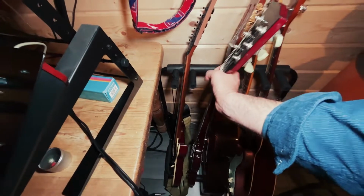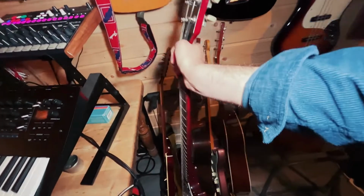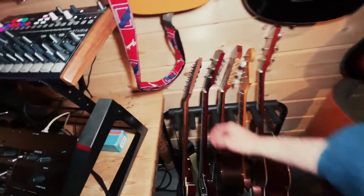Let's see, this is a Gibson SG. I love this guitar. My friends gave it to me for my birthday something like 20 years ago, so it has massive sentimental value for me.